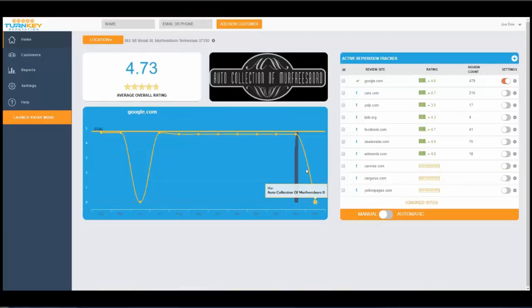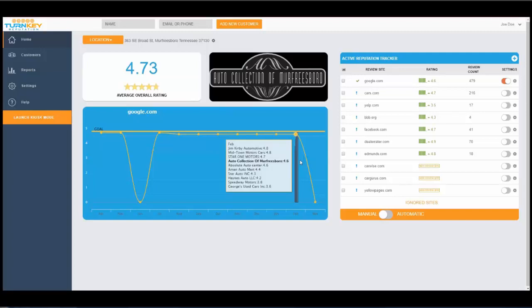When you set up our software, you can see that it actually pulls your highest competitors' ratings. So you can see where you rank next to a lot of the other dealers in town. On the right, we have an active reputation tracker. What that means is we basically pull the Google ranking of these sites, how important they are, and then we actually pull your ranking to show you what you're ranked at.